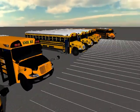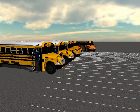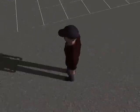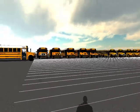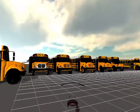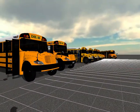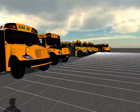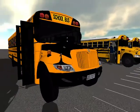Alright, next we have bus 713. Well, hold on, guys. I'm just gonna walk through and do all the buses myself because the free cam isn't doing it right now, so yeah. I'll do a start test to check inside of the buses. But here we have bus 713.